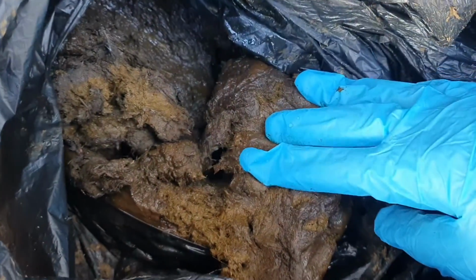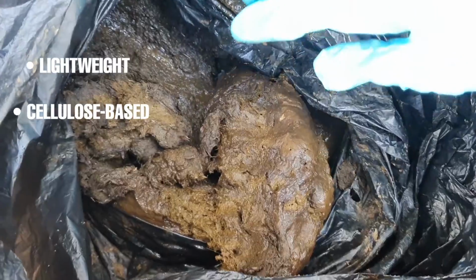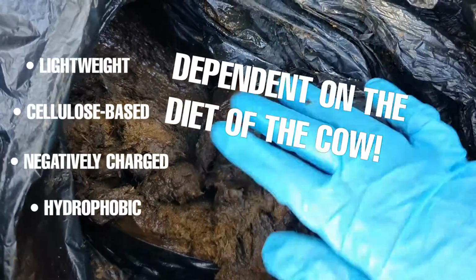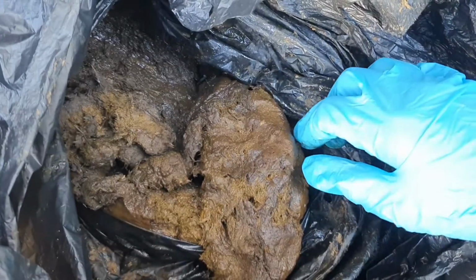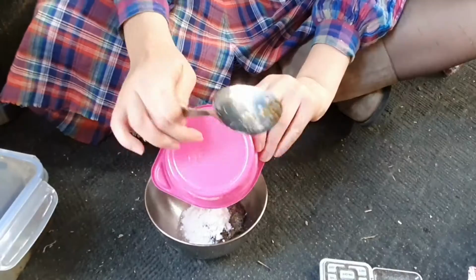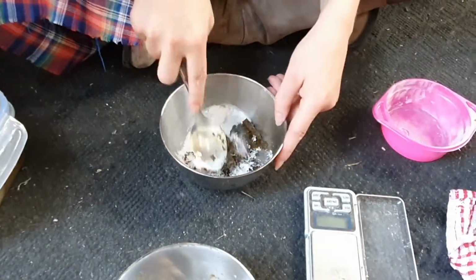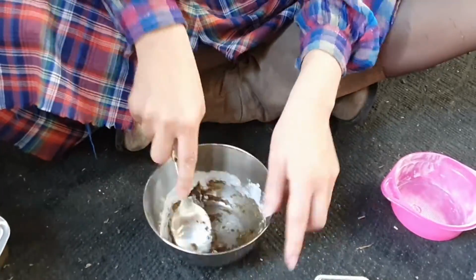First, we became familiar with the properties of manure. It is very lightweight, cellulose-based, negatively charged, hydrophobic, and dependent on the diet of the cow. To find the best possible recipe, we did some literature research and talked to experts about possible fillers and binders and the ratios at which they could best be used. And then we went into the kitchen to experiment with a 3D printing filament. We've tried out approximately 35 different recipes.